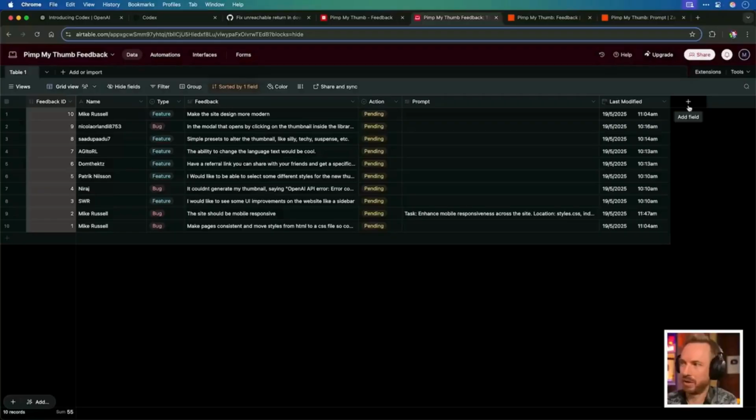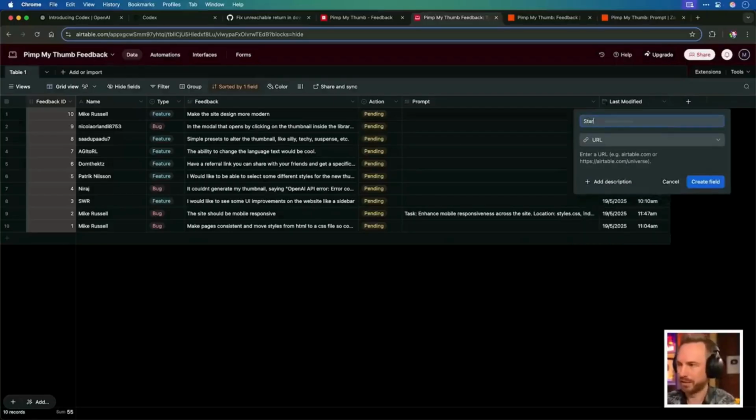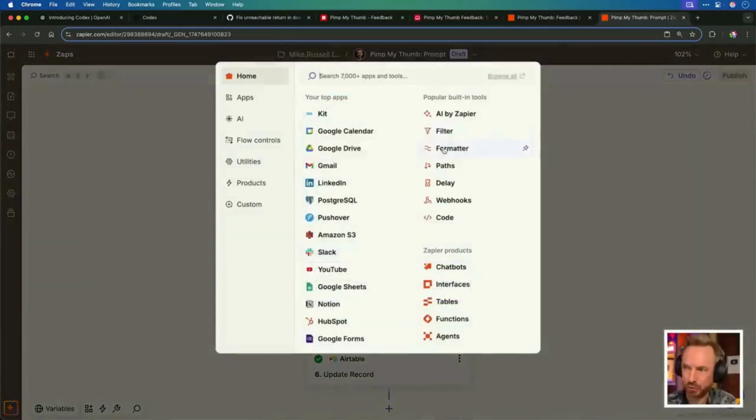Now, of course, I could just copy and paste that prompt into Codex, but copy and paste? That's so 1974. Let's create a new field in Airtable. It's going to be a URL field called start, and we'll add an extra step in between creating the prompt from Gemini and updating the Airtable record called formatter.